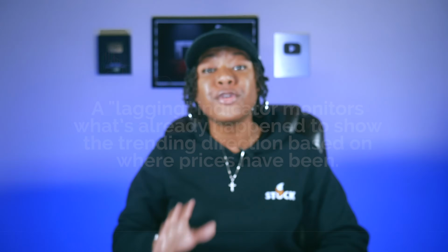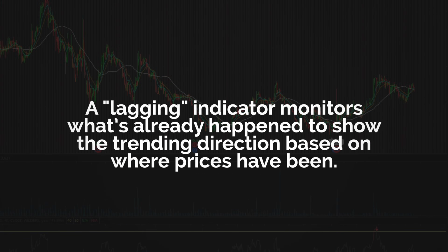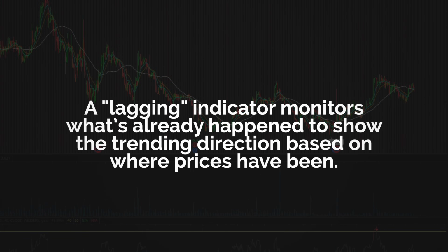Now, keep in mind, moving averages are considered a lagging indicator, and lagging means after the fact, because the average is just following the price, and that by itself is going to be delayed. So just looking at crossovers isn't the perfect signal to buy in at that exact second.